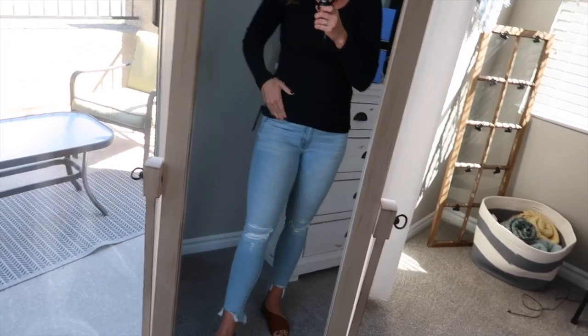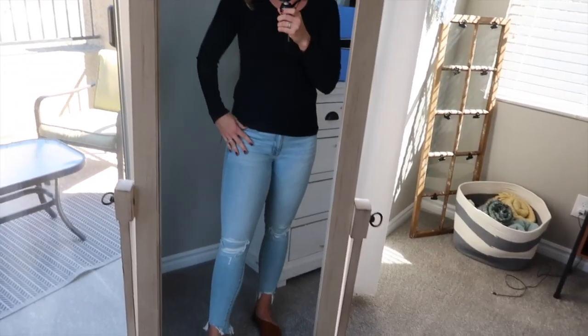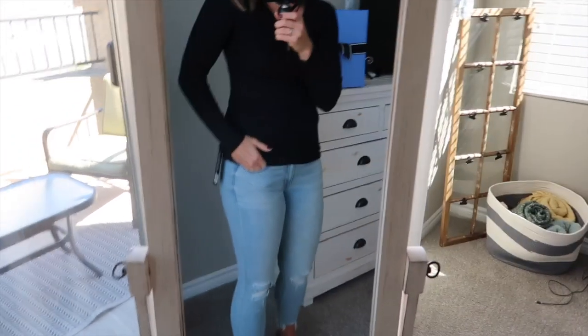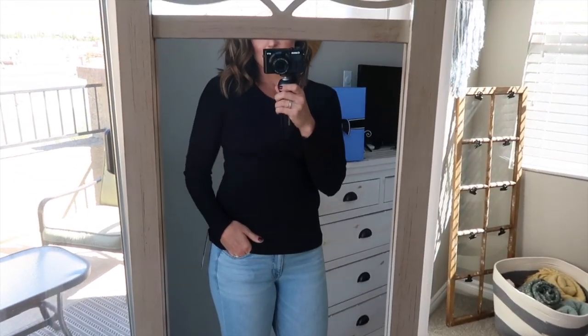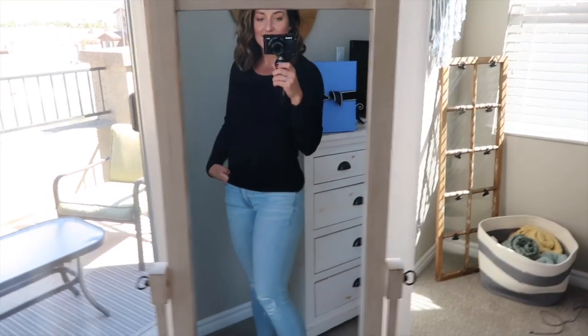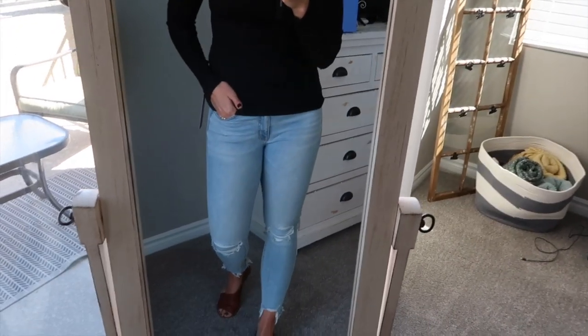I would wear this with jeans like these and booties, or put a cardigan over it or a scarf. It's a wardrobe staple, but I really, really love this shirt, and the brand is more high quality than I would normally buy. So I feel like Daily Look, again, did a really good job at sending me something I wouldn't necessarily choose out for myself, but I totally love.